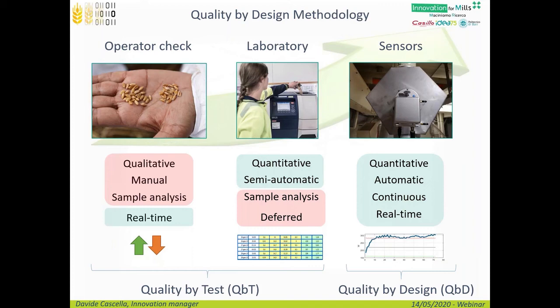And this means that we are talking about the zero defect manufacturing principle. This is the capability to analyze the quality of the final product and to adapt the production process in real time. This is exactly the final objective of Industry 4.0 technologies.